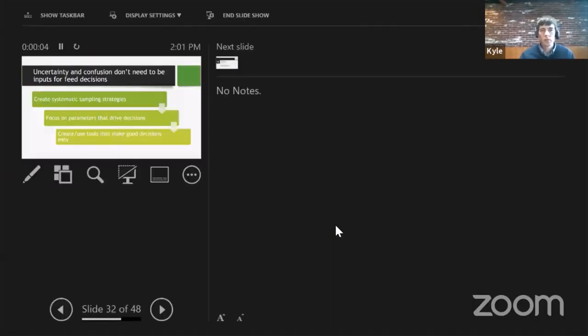So to wrap up, uncertainty and confusion don't need to be inputs for feed decisions. We can create systematic sampling strategies. We can focus in on a handful of key parameters that actually drive our decisions. And we can create and use tools that make good decision making easy.